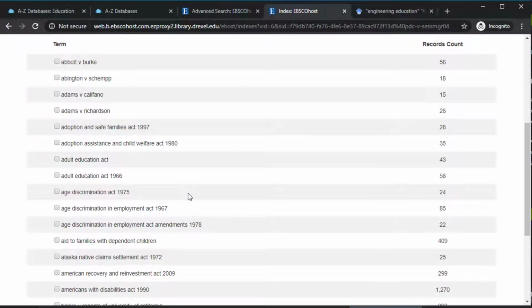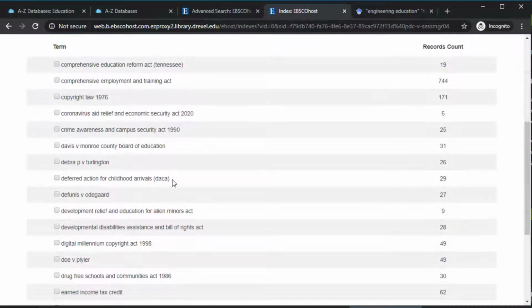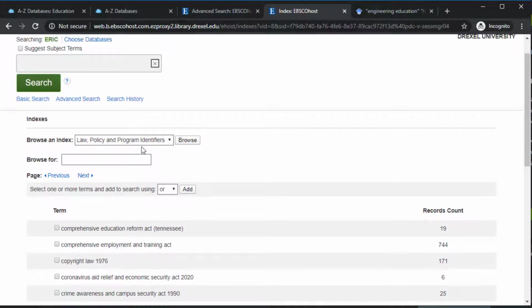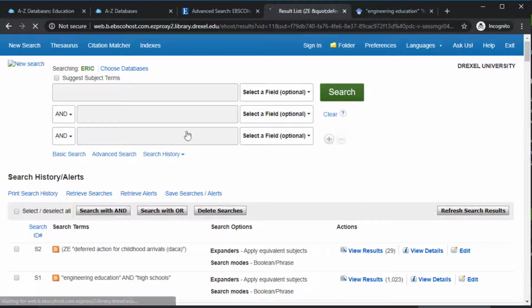Terms like the Americans with Disabilities Act of 1990, or Deferred Action for Childhood Arrivals, DACA. That's not to say I couldn't just include these as keywords in my search. I could. But searching for these words in a specific field means someone has read through an item and decided this topic was prominent within it.